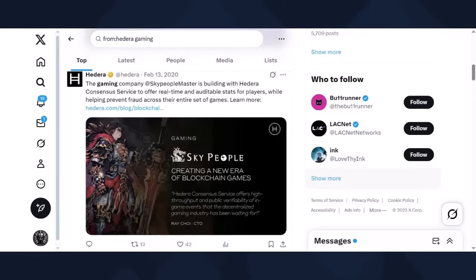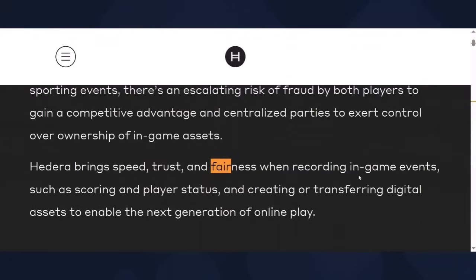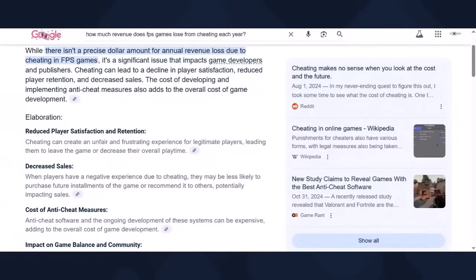And this is the part that I really, really want to get into. And that is statements like this. Because when you go to hedera.com/gaming, this is what really stands apart for Hedera compared to the competition: tackling the barriers and threats of online gaming, fraud, hacking, cheating, and so on. Hedera brings speed, trust, and fairness when recording in-game events, such as scoring a player's status and creating and transferring digital assets to enable the next generation of online play. Think about this, everybody. My thing is basically this, and it's the statements that you're about to see on the screen. How much revenue do first-person shooter games lose from cheating each year?